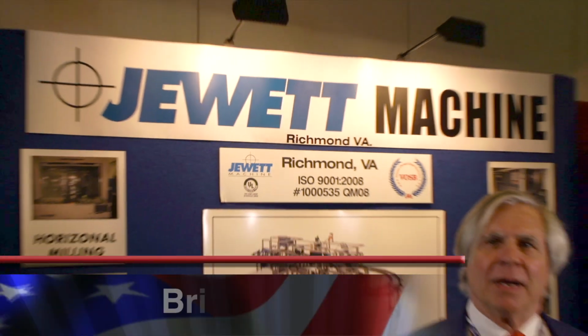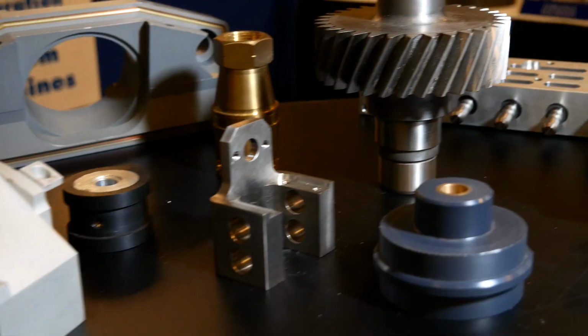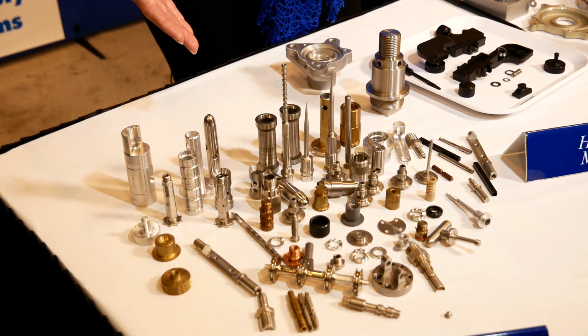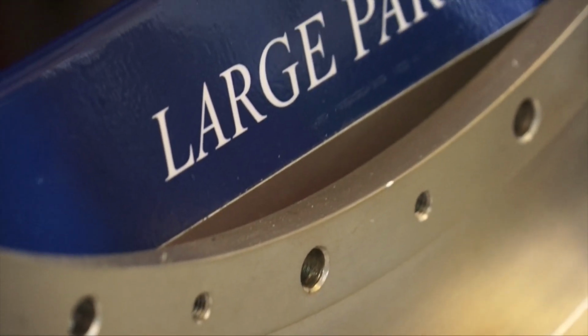Hi, I'm Bryce Jewett. I'm president of Jewett Machine Manufacturing in Richmond, Virginia, and we are a full-service precision machine shop. We do turned parts, milled parts, ground parts. We make parts ranging from small sizes done on Swiss screw machining all the way up to large parts, to 60 inches in diameter, for rather large parts for automotive and off-road applications.